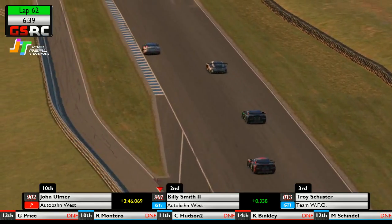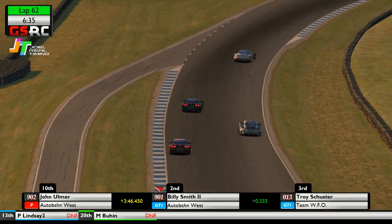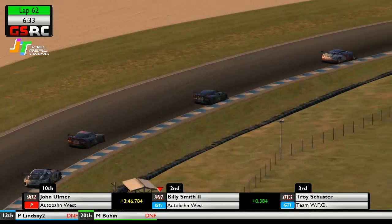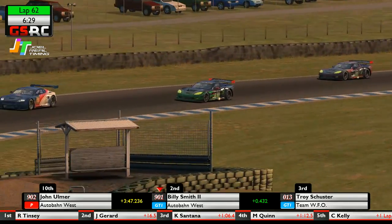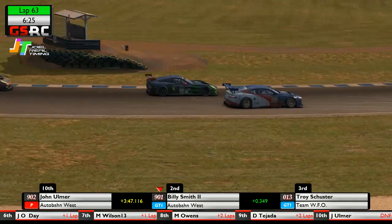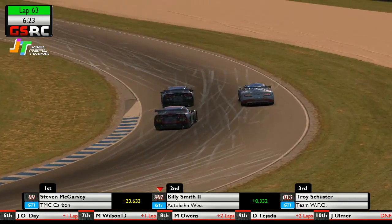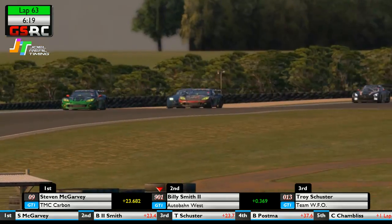Got traffic just ahead. That's Slenka. They're going to get around. Both drivers get around, but they're not going to be able to get around Sherburne. Sherburne pulls to the outside, coming up to the southern loop, tries to give him the inside line. They squeeze through there, but I think he holds Billy Smith up just a little bit, and he does the same thing to Troy Schuster.